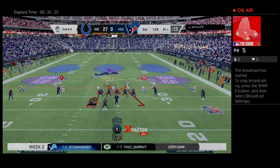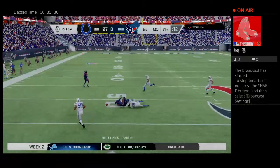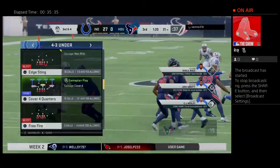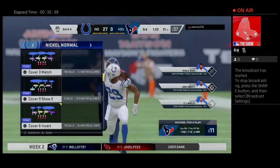Hey, Delta. 94 is the mark. Big Griffin. Looking to throw. Burrows. And that is incomplete. A lot of force bearing down on him there. He could not hang on. It's third down. We saw this a lot in the first half, and it continues.